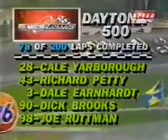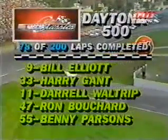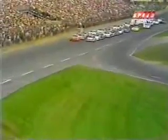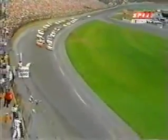It is 78 laps complete when they come down this time. 195 miles down, 305 miles to go. In the 1984 $1 million Great American Race, bunched up with Cale Yarborough first. Richard Petty trying to win it again, win number 199 in his career. Can he do it? In third spot, Earnhardt. Fourth, Richard Brooks. Fifth, Joe Ruttman. Sixth, Bill Elliott, as they trundle down into turn number 1.